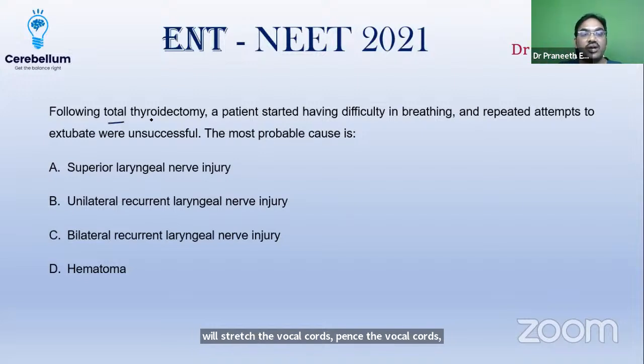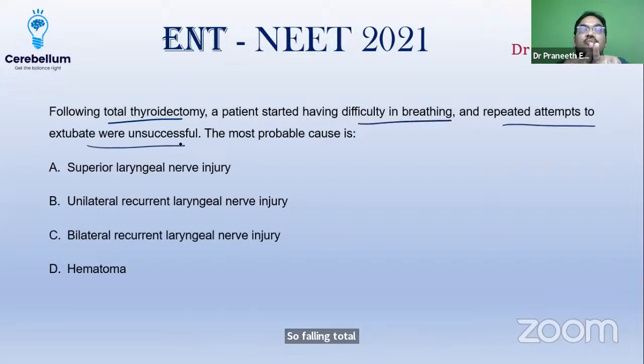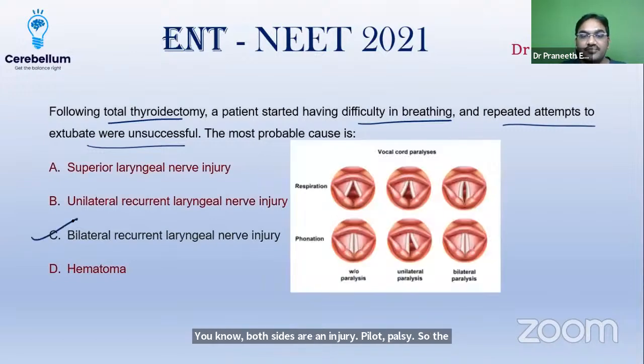Following total thyroidectomy, a patient started having difficulty breathing. Repeated attempts to extubate were unsuccessful because vocal cords are paralyzed and are coming very near to each other due to both sides RLN injury, bilateral RLN palsy. So the most probable cause is bilateral RLN injury.